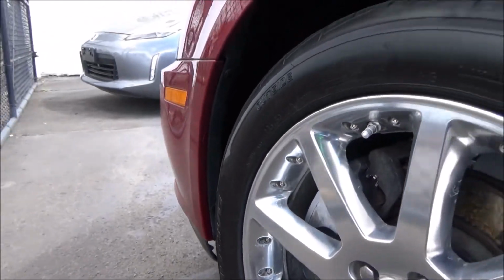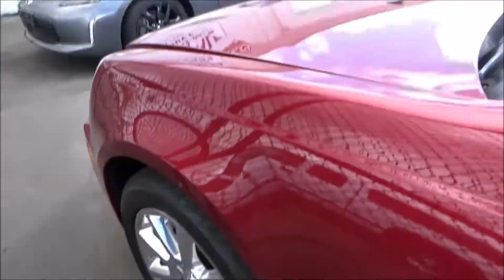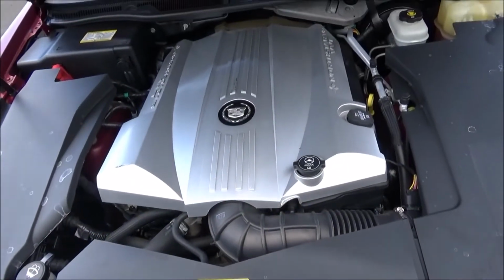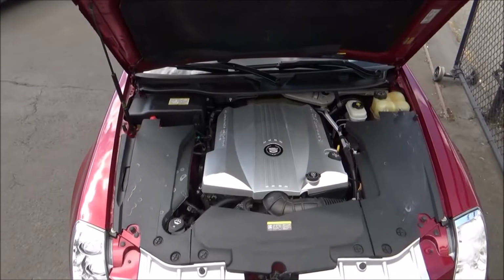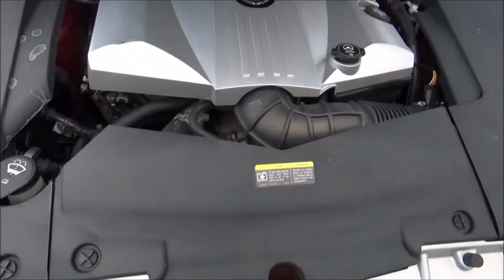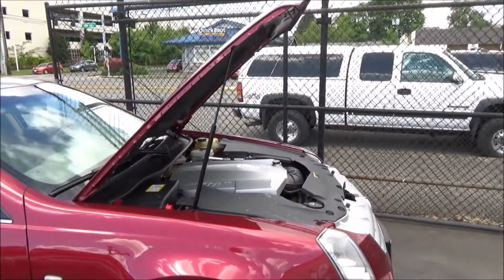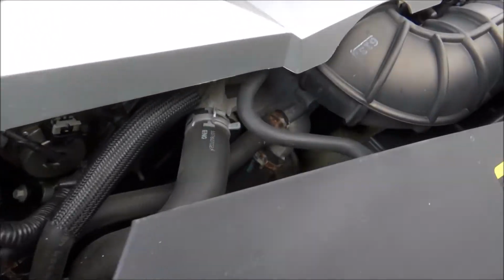This one's sporting these beautiful 18-inch 9-spoke polished alloy rims. The STS V8 is powered by the Northstar 4.6-liter naturally aspirated V8 engine. This dual overhead cam 32-valve power plant with variable valve timing produces 320 horsepower at 6,400 RPM and 315 pound-feet of torque at 4,400 RPM. That power is sent to all four wheels of this STS, and this engine is paired to a 6-speed automatic transmission with a manual mode.